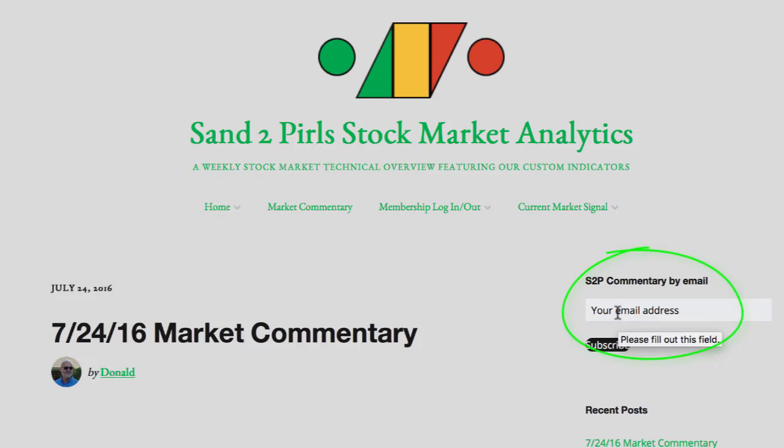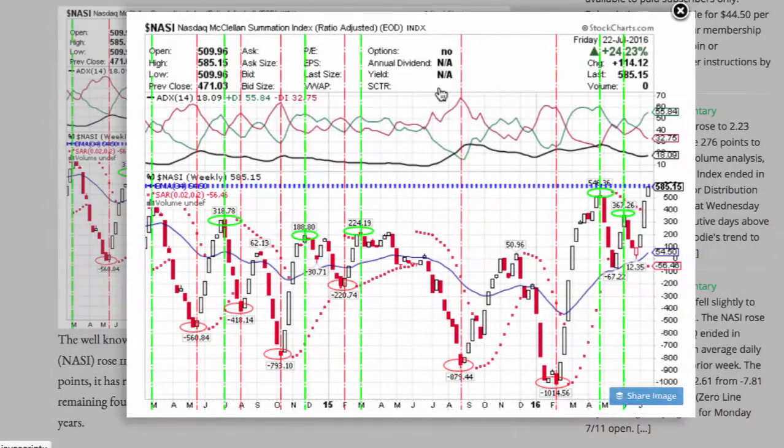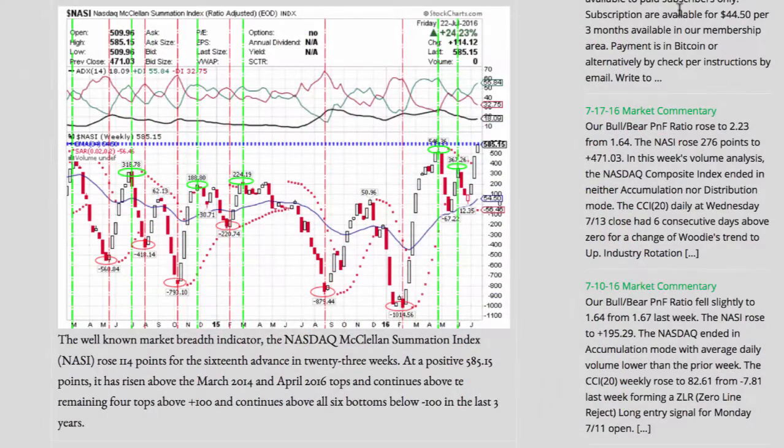The well-known market breadth indicator, the Nasdaq McClellan Summation Index, rose 114 points for the 16th advance in 23 weeks. At a positive 585.15 points, it has risen above the March 2014 and April 2016 tops and continues above the remaining 4 tops above plus 100, as well as continuing above all 6 bottoms below minus 100 in the last 3 years.